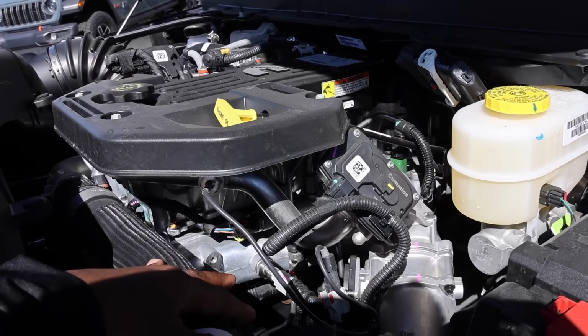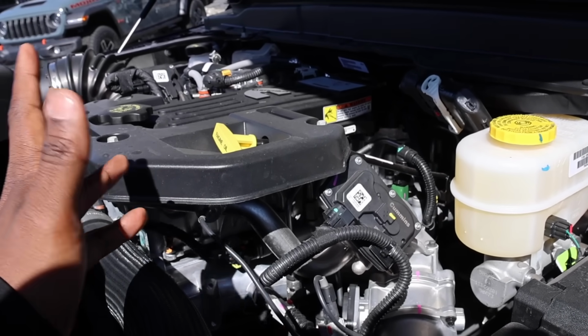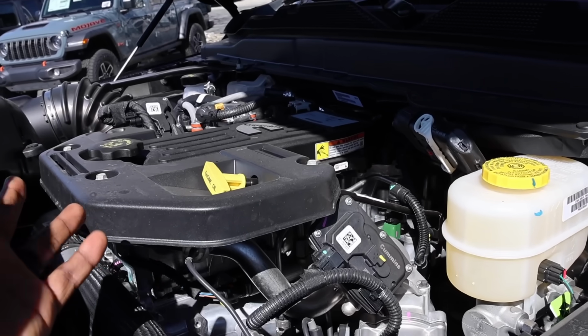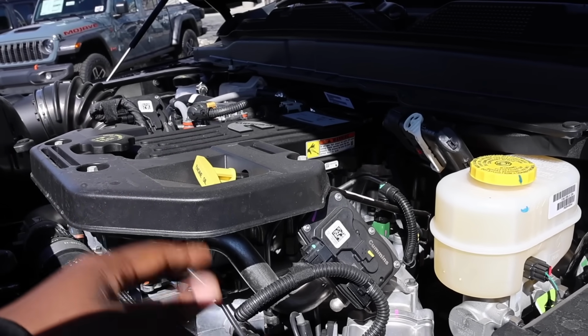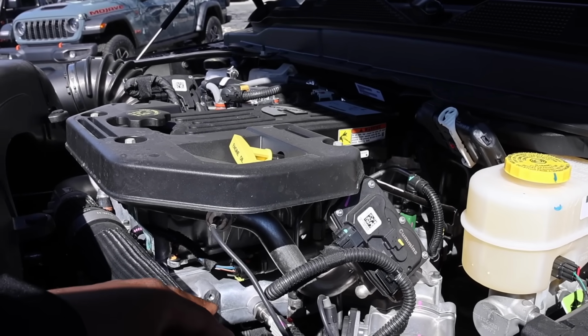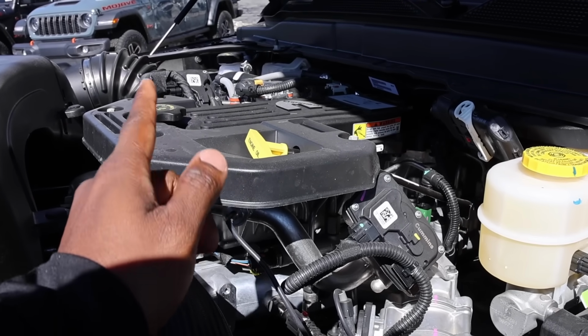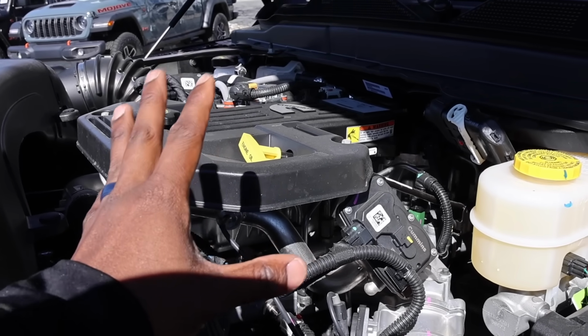And on top of that, they gave us glow plugs. I don't really think it's a big deal, but after talking to a few people, we'll have to wait and see if Ram did it the right way. But because Cummins builds these engines, we don't have to worry about what Stellantis does, hopefully. Now, with that being said, the ZF behind this engine is a game changer.